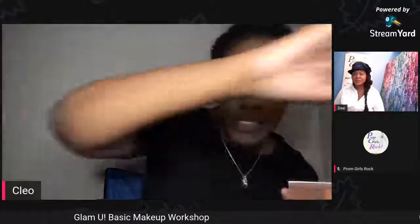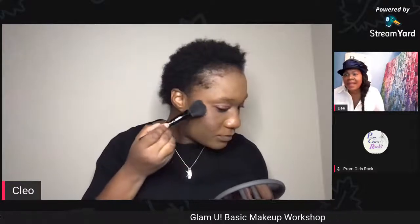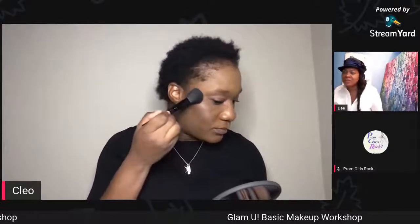And I have a fan brush. If you don't have a fan brush, then you can use the same blush brush. So I'll do both so you can see. You just tap and it's a little on there. So the same as we explained about the blush, you can tap just a little bit because highlighter is very pigmented as well. So you only need a little bit. And it's just going to give you that sun-kissed look that you're looking for.